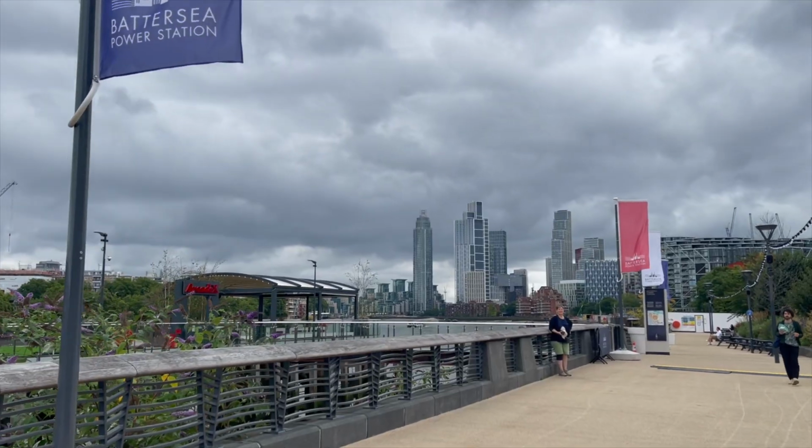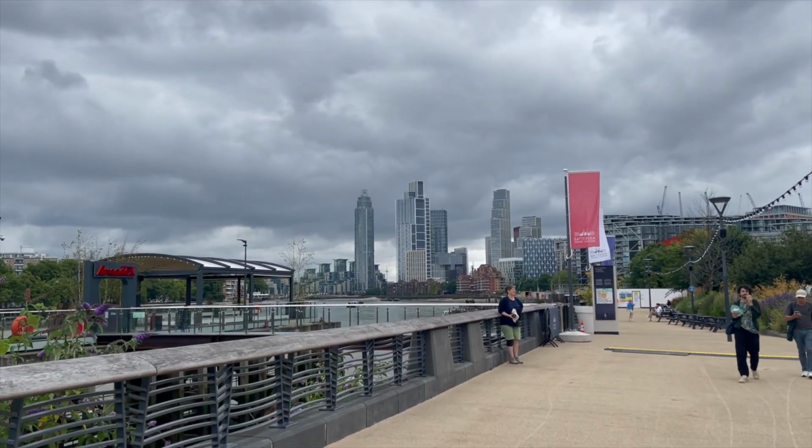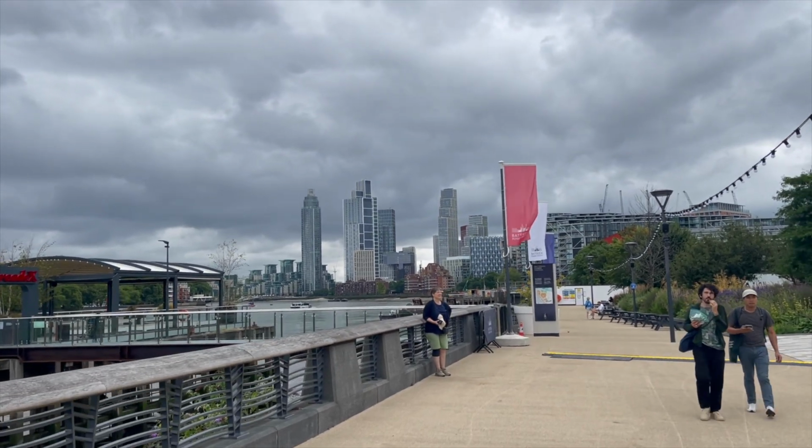So I'm currently out the front of Battersea Power Station. It's quite interesting actually, because you have a dock right in front of you, very similar to Canary Wharf, but you also have an area where you can sit down and relax. As you can see behind me, there's lots of different sunbeds. Now, we are in London, we don't get sun that often, so I'm not quite sure why they've decided to put sunbeds down, but they have.